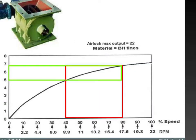When the speed is doubled from 40% to 80%, the tons per hour only increases from 5 tons per hour to 6.75 tons per hour. The speed increased 100% and the flow rate increased 35%. Couple that problem with varying densities and bridging, and this measuring device is no longer considered a measuring device.